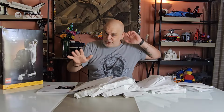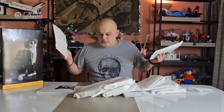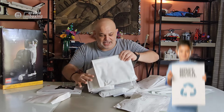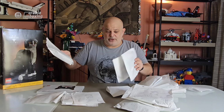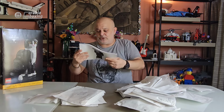So since it is one of the newer sets, as we can see, Lego has, and well done for them, moved on to totally paper bags, so no more of these plastic bags in all these new sets. I actually like these bags better because you can see the numbering better. Here we have the building instructions.